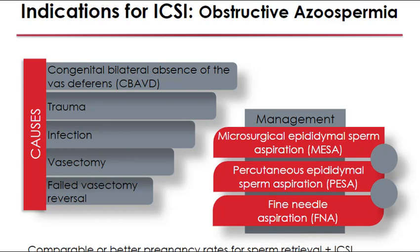Repeat percutaneous testicular aspirations may become necessary if the first ART procedure does not result in a live birth. MESA requires microsurgical expertise and is typically performed in an operating room with either local, regional, or general anesthesia, thus making it more costly than other sperm retrieval techniques.